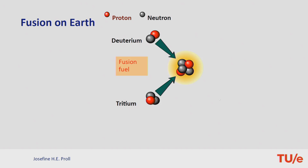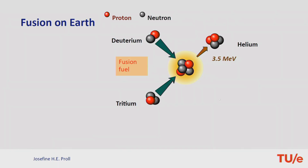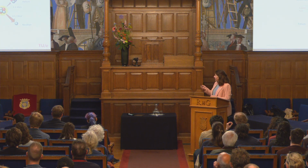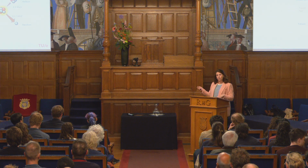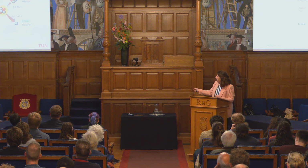These two then fuse and have this unstable meta state here, and then they break off again into helium and a neutron. And if you just count, the number of particles is still the same, but the mass of our two end products is slightly lower than the mass of deuterium and tritium, and this difference in mass is being transformed into energy according to Einstein's famous E equals mc squared. And the majority of the energy is taken by the neutron. This has to do with energy and momentum conservation. It's quite beautiful basic physics. It's really quite neat. So this is really the bit that we want to harvest, this energy.